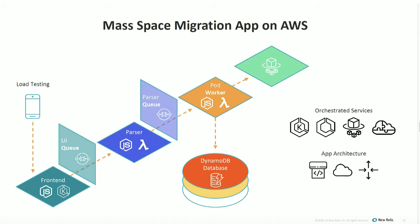And the architecture we use is pretty simple. There is a Node.js front end supported on a Kubernetes service, which talks to a queuing service, which in this case is a UI queuing service, which in turn forwards the request to a Lambda parser. The Lambda parser then talks to the parser queue, and the parser queue has two routes. One is to the Lambda worker that will either send any user request for persistence and storage purposes, or it might also connect to Fargate for analytics purposes. So that's the environment we have here.